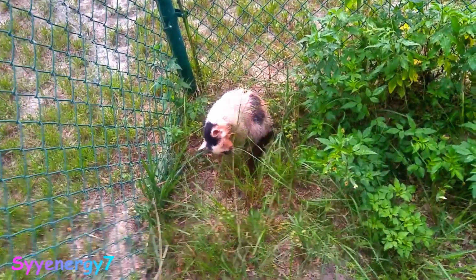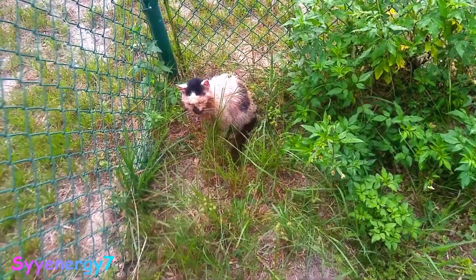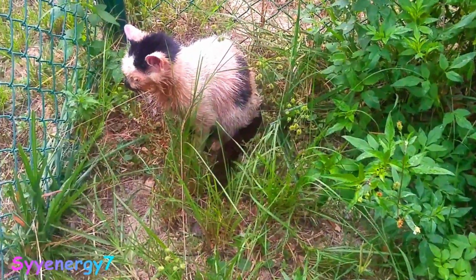You know? There she goes. Are you licking your paw? So, zoom her in a little bit.